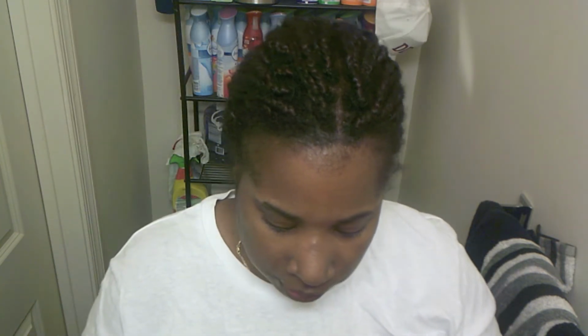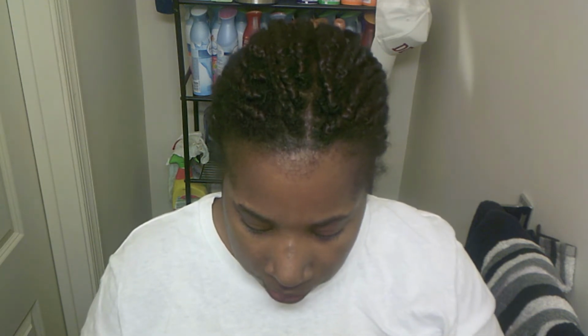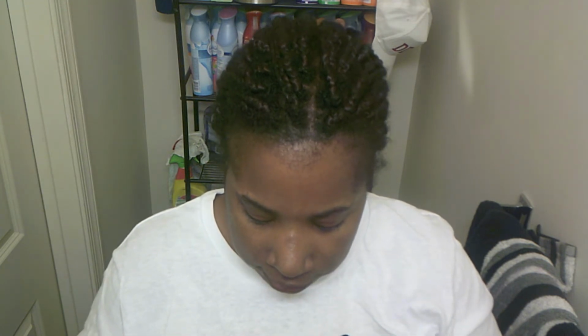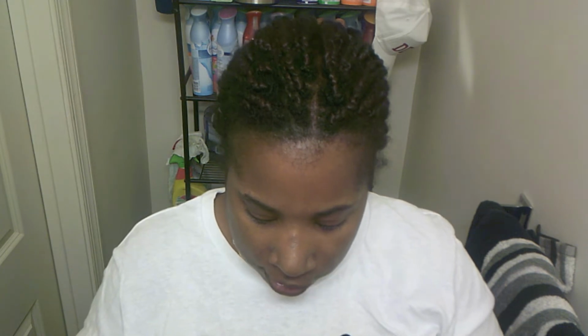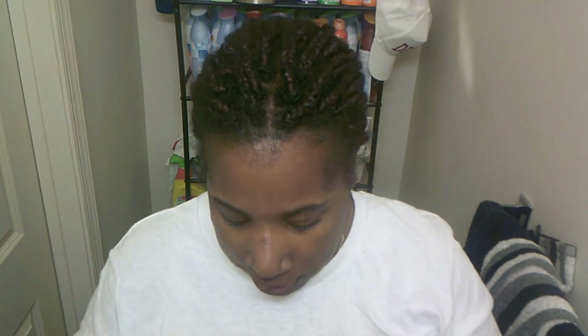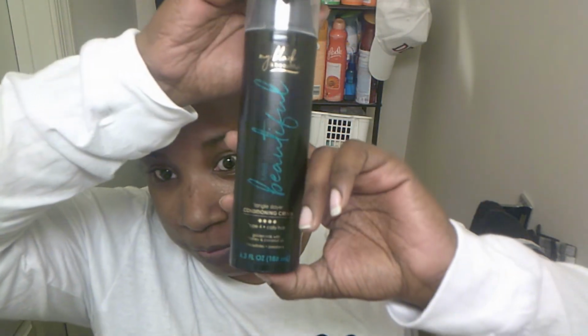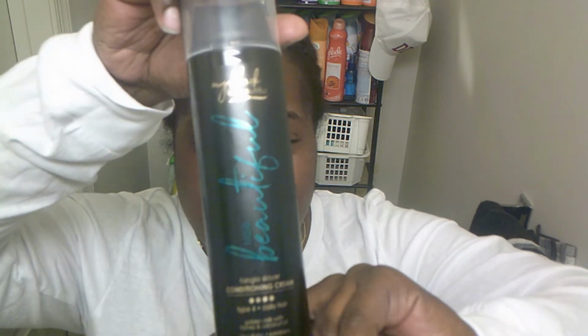The next product is the Tangle Slayer. The Tangle Slayer says, our most intensive conditioning cream that locks in moisture and straightens the hair for maximum detangling and curl softening. Designed for thick, curly, type 4 hair, this deep, nourishing formula elongates curls while repairing damage for soft, easy to manage, smooth hair. Yeah, this is the Tangle Slayer conditioning cream for type 4 curly hair. So I guess this one would be a good one for my hair, since it's type 4.